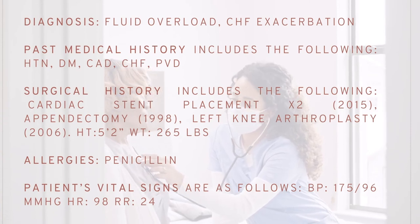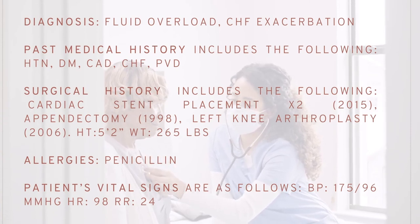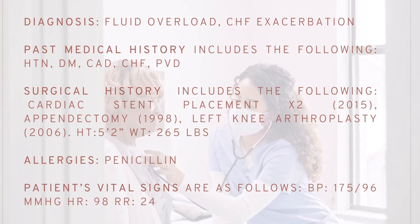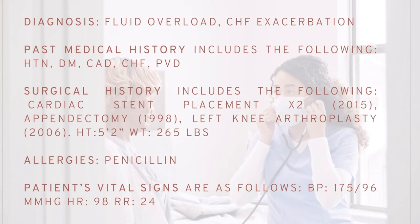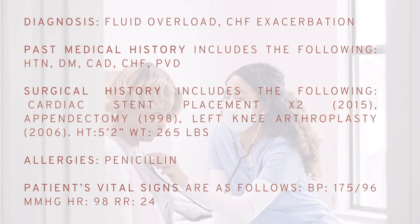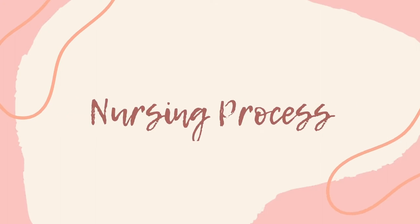Patient's vital signs are as follows: blood pressure is 175 over 96, heart rate is 98, and respiratory rate is 24. Model application and nursing process.